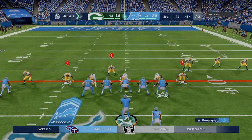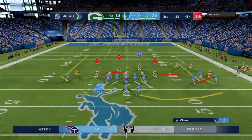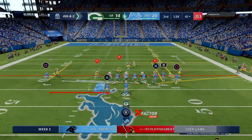47. Check, 47. I'm coming, baby. I'm coming, baby. Woo! Shift. 19 Tiger, 19 Tiger.